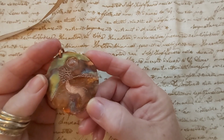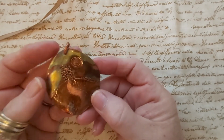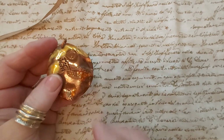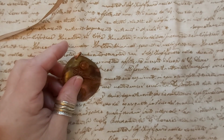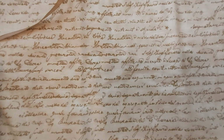And you could use these as pendants, but you can also use them as charms to put on tarot bags, or to hang on, maybe make into a bookmark perhaps, or just put them on a bit of leather and add them to something you want to charm up.